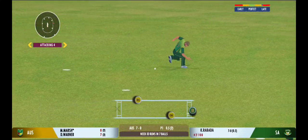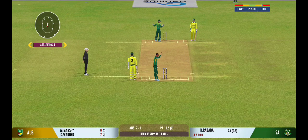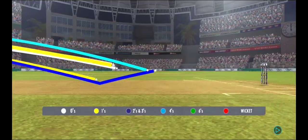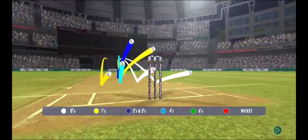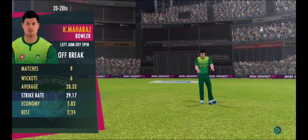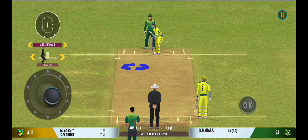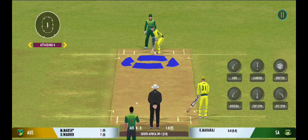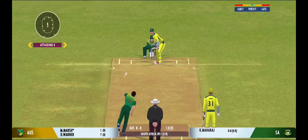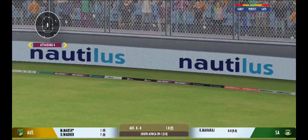Looks like he couldn't judge the pace of the ball. He's lost this one completely. Spinner brought into the attack. He decided to bowl that from round the wicket. Glorious, absolutely glorious.